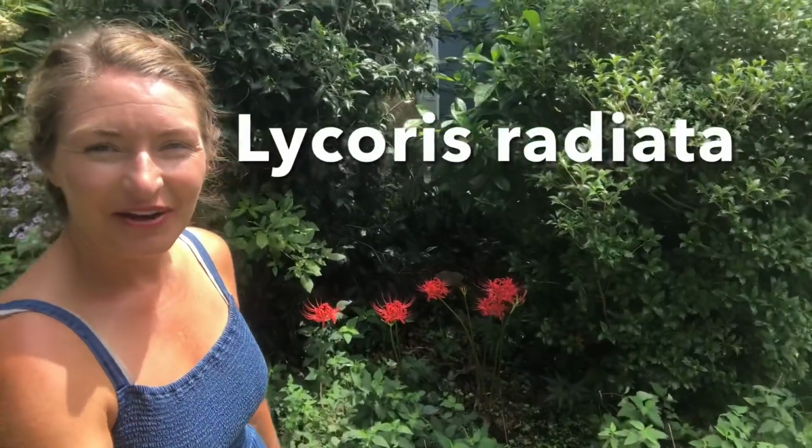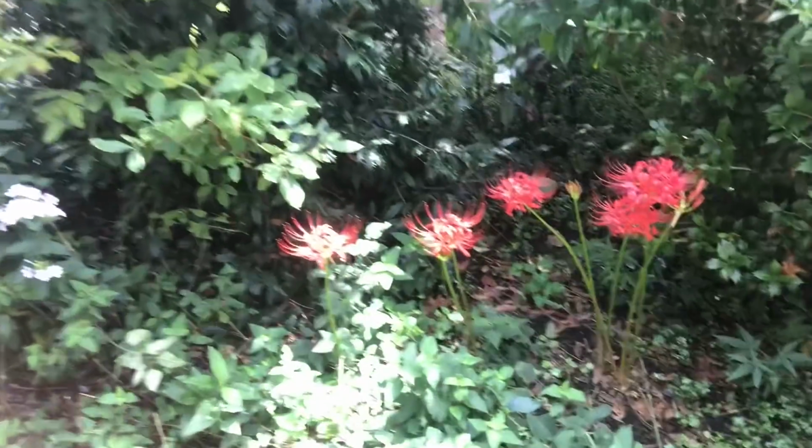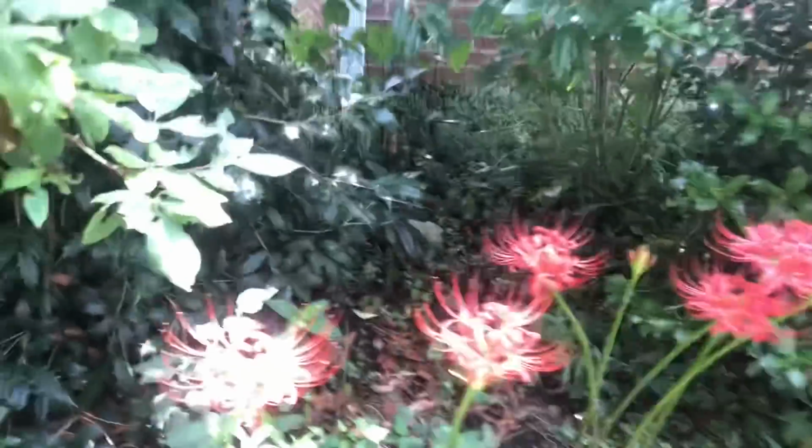Real quick, I know when the seasons are changing because the Lycoris start to bloom. And these, of course, are Lycoris radiata. And I just adore these plants so much. They're also called naked lilies or naked ladies because they flower without any foliage, and then the foliage develops through the winter season. If you've never grown them before, I would recommend them highly. I think they're like zone 6 through 9.